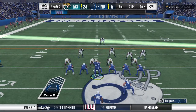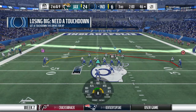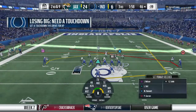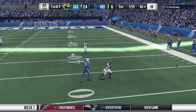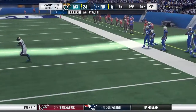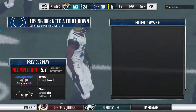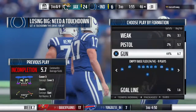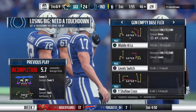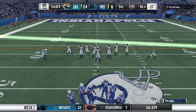Set, check. Looking to throw on second down. Rivers. And he slings one that's incomplete. Sometimes the coverage is so good, no matter what you're doing on offense, you just can't shake anyone free. They try their best to find someone open, but they took away every passing alley, every angle, and shut the play down. The Colts on third down.